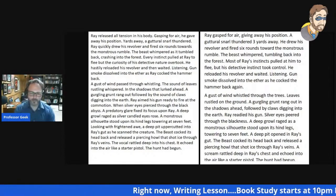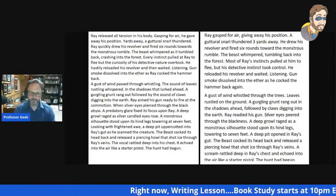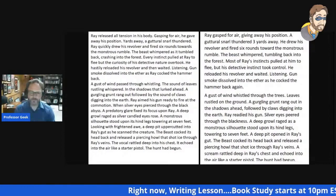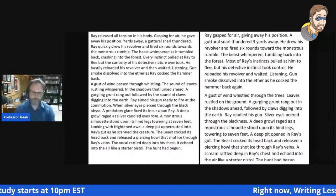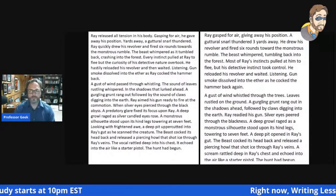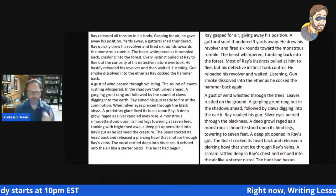Let me find them over on the left again. I know there's at least 2 of them in there, but now, of course, I can't find them. Okay, so look at the top, for example. On the unedited side over on the left: yards away, a guttural snarl thundered. Ray quickly drew his revolver and fired 6 rounds towards the monstrous rumble. Logically, that's telling us that he quickly pulled it out and shot it. But the time it takes just to throw that extra word, quickly, in there slows it down.